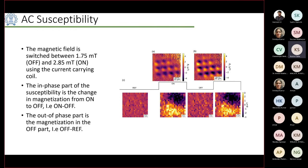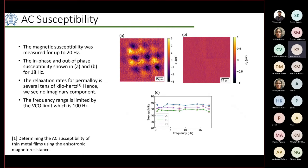Now it turns out what we see very nicely is that you can reconstruct the DC part of it, or the real part of it, very nicely. You see that in the image itself, which is essentially if you calculate the susceptibility, it matches very nicely with what is expected of the formaloid.